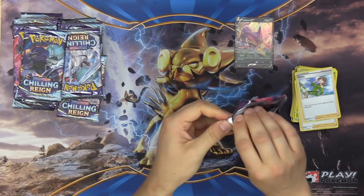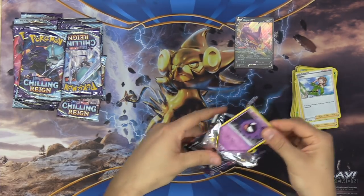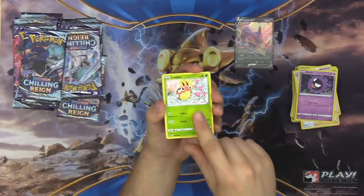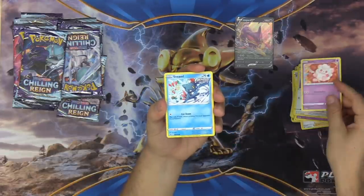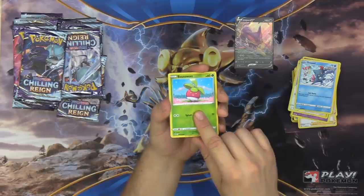I'll do the pack on top, that's fine. Looking for an alt art. If you're watching on YouTube, we have a little prediction going on in the Twitch chat. Will I open an alt art Pokemon card? That is the chase card for us. I mean, alt arts are incredible. I mean, the Pokemon Company has been doing an absolutely phenomenal job.